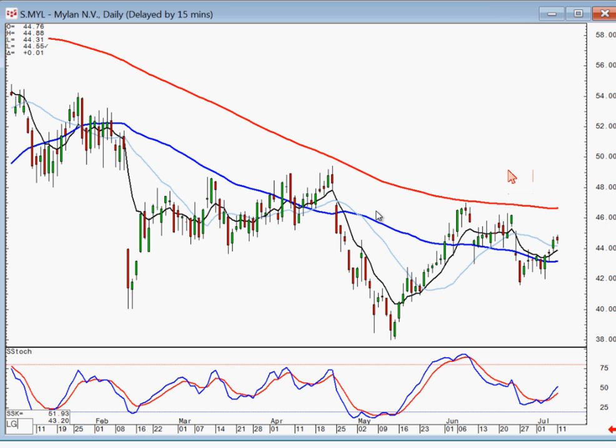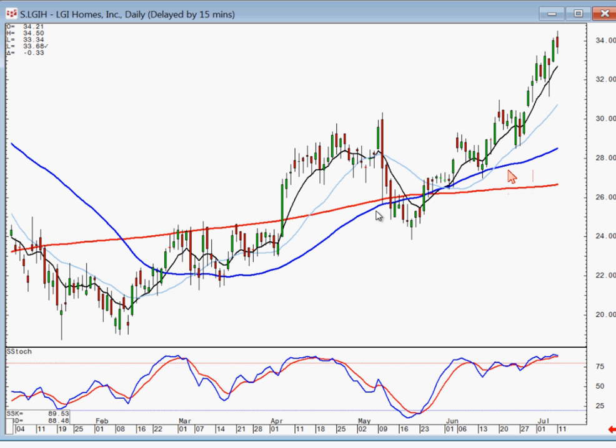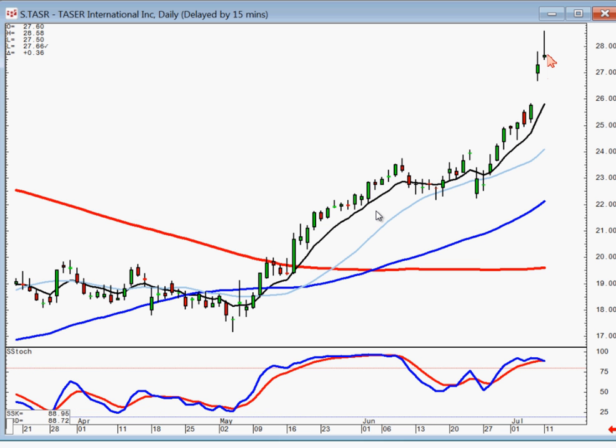Let's see, LGIH. All you can do is stay long on the steady eddy. Tazar gapped up, now doing a doji. This is where you put a stop where you think logically they shouldn't be trading. So if they did a shooting star, if they opened it lower, I'd probably have a sell stop at, what is today? Monday. Friday's close. If it came down through there, I've got something that's telling me they're starting to head back toward the T-line, that they're confirming the sell signal.